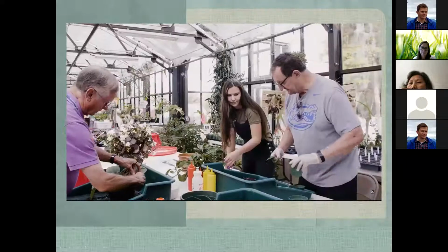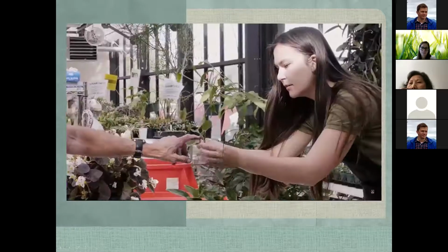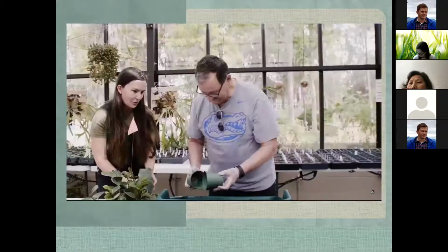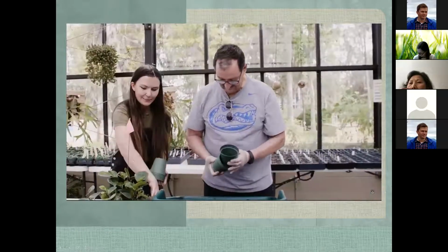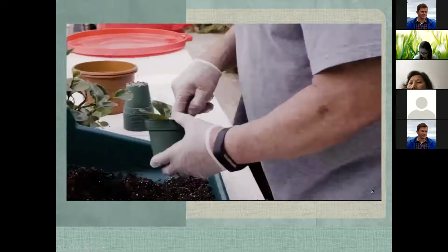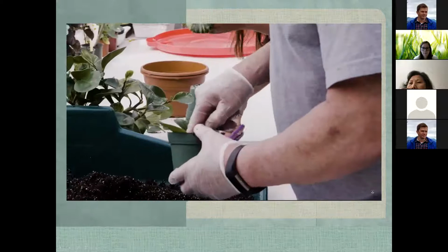And the horticulture therapy program in particular is so unique because it connects students from the university with people in the community to build connections over something of a third party like plants. And so it's really a unique opportunity to be able to have that experience.